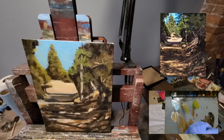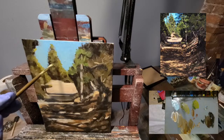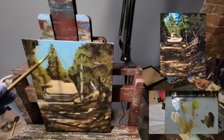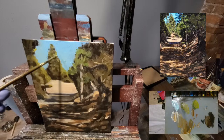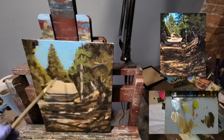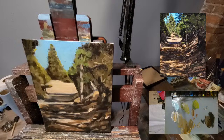Because you want those dark contrasts. That's what makes the light stand out, is the dark contrasts. You need them. Okay, we're just gonna have to wait a little bit because that's overpainted.